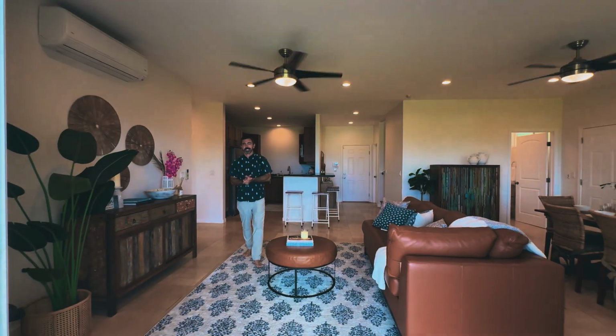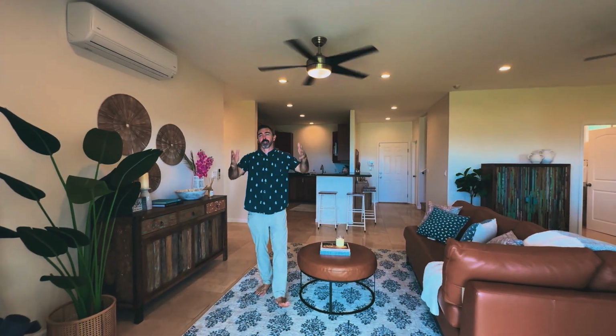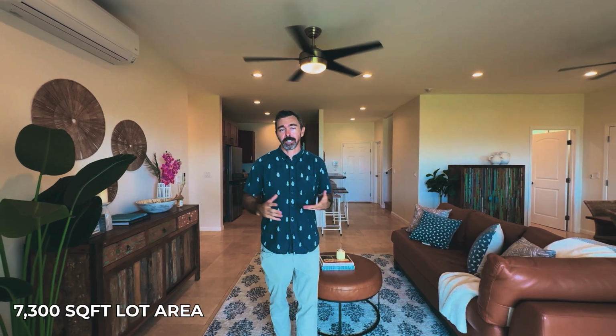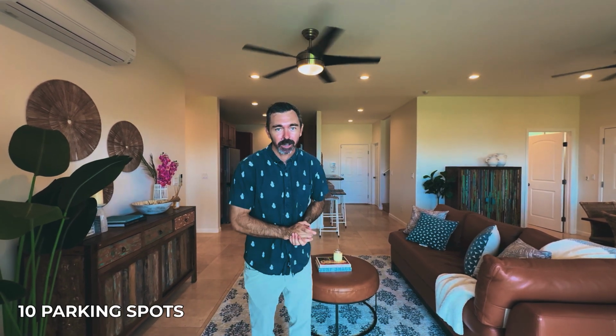Now, this property is definitely for entertaining. Not only do you have one of the best views out there, but this home allows a lot of comfortability when you do have plenty of guests. It's a 5-bedroom, 4-bath, 3,700 square feet, sitting on a 7,300 square foot lot. And additionally, all your friends are gonna wanna come over, but parking can be a bit of a challenge, but not with this property. It actually has 10 parking spots. So let's check out the rest of this beautiful property.